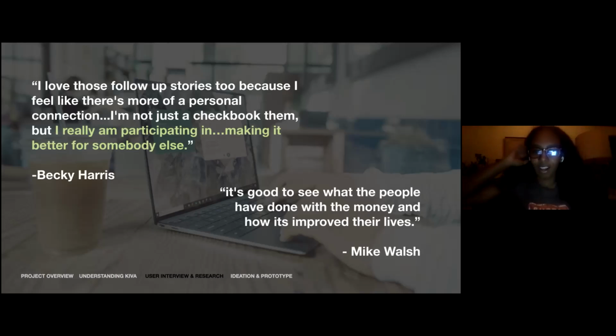And then also, I love the follow-up stories, because I feel like there's more of a personal connection. I'm not just a checkbook to them, but I'm really participating in making it better for somebody else. And lastly, it's good to see what people have done with the money and how it's improved their lives.